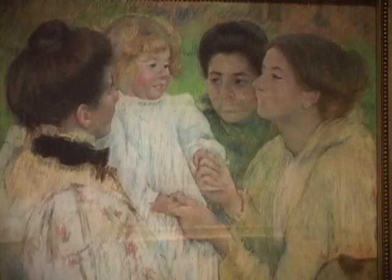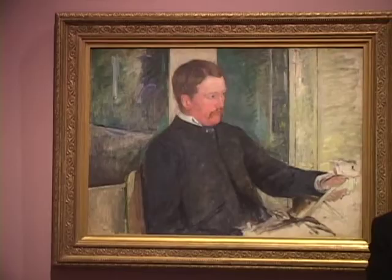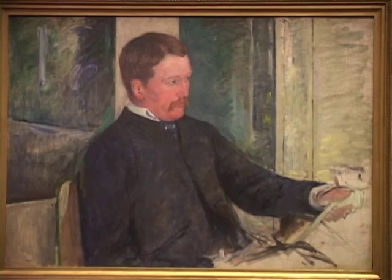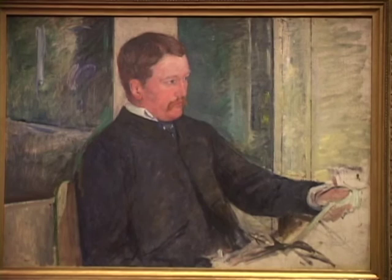Best known for her paintings of women and children, most of Cassatt's paintings are in fact of family members. They have an intimacy unlike that of any of the other French Impressionists, unlike that of any of the other American Impressionists. For me, what's wonderful about this portrait of her brother is its intimacy and its abstractness. Notice the right part of the canvas is left unfinished.